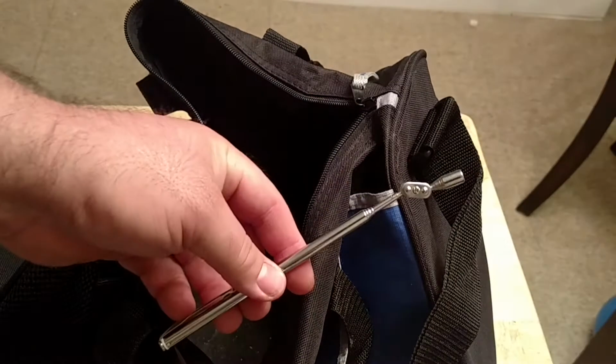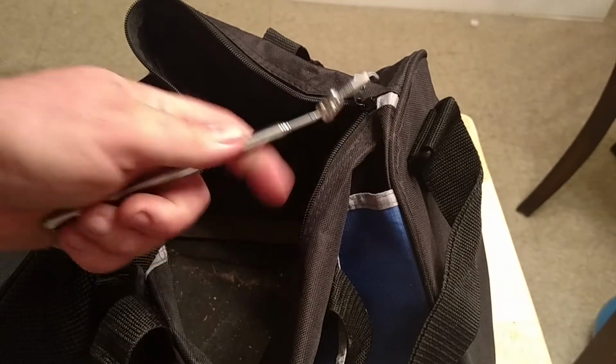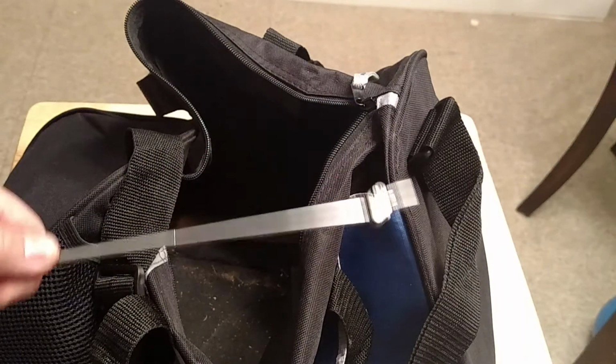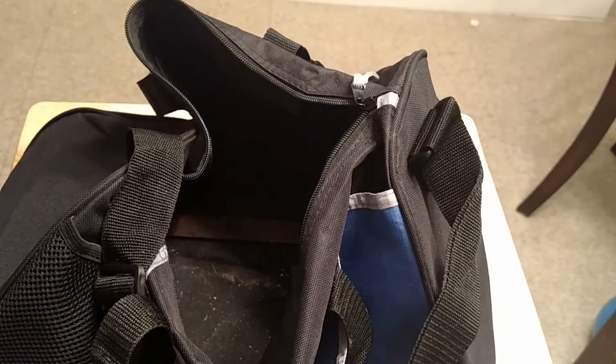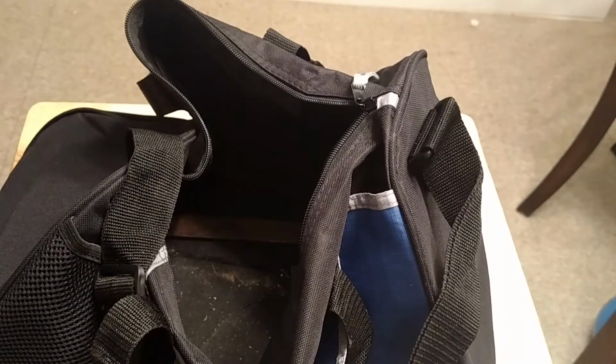Very important tool: a small magnetic extendable thing. When you're working on things in a hurry, in a rush, you tend to drop things. Having a small magnetic grabber is absolute dynamite in your kit.